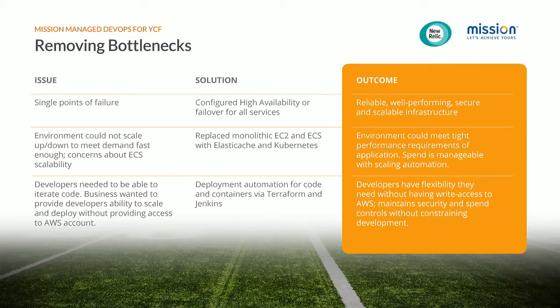So we worked with them and built an automated deployment pipeline using tools like Terraform and Jenkins. And this allowed developers to focus on the code rather than the mechanics of the deployments and ultimately made them more productive. Additionally, the automated pipeline made sure that security and governance policies remain compliant.